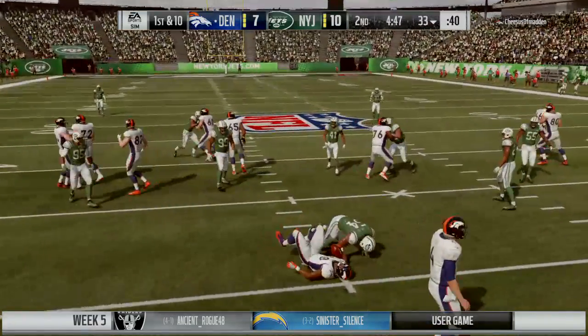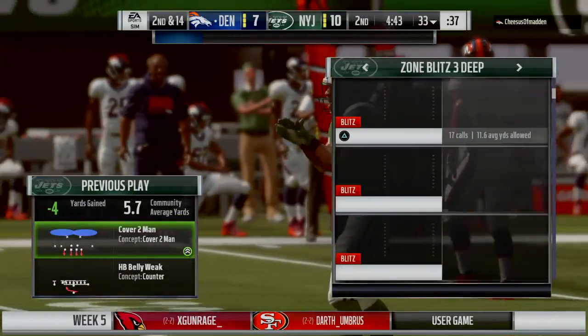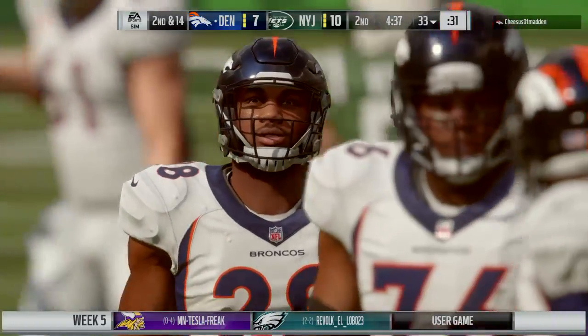They'll run with Freeman here to begin the drive. And he is going to be stopped cold behind the line of scrimmage. That'll wind up going for a loss of 4. And it'll bring up a 2nd and 14.